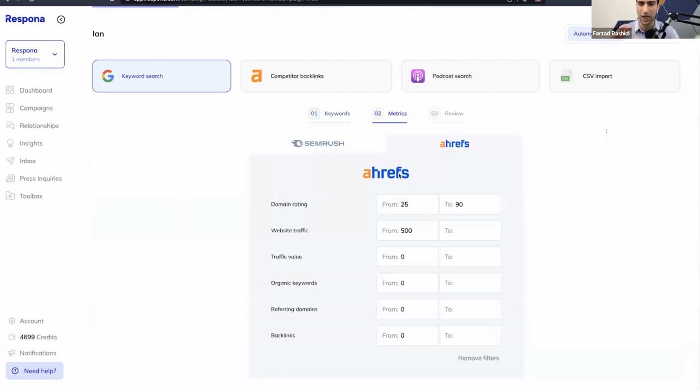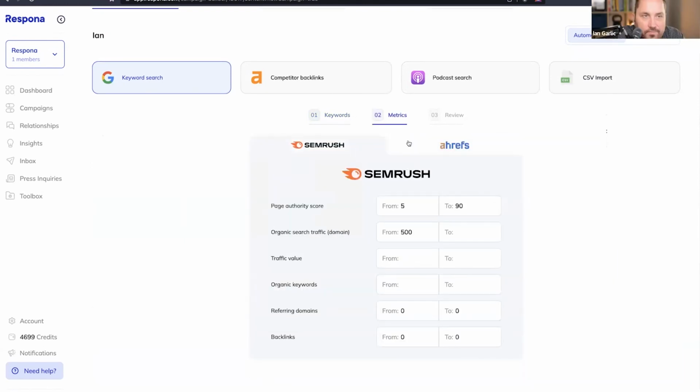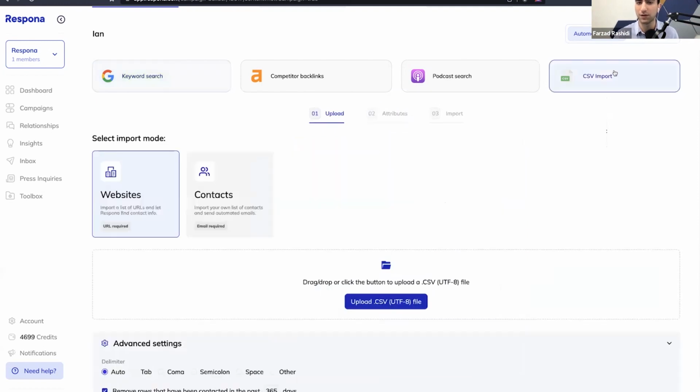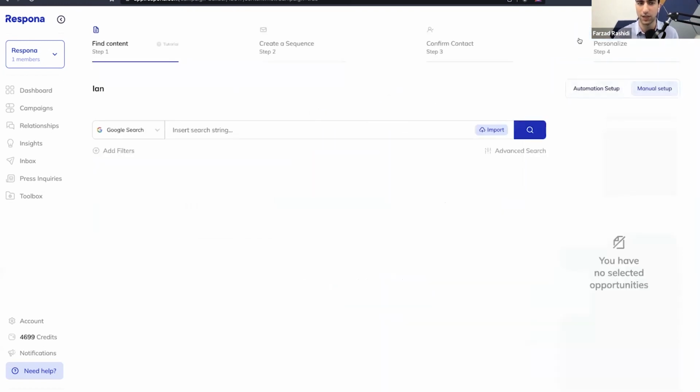Are you familiar with tools like Ahrefs and SEMrush? Yep. Awesome. So we have direct integrations with them, so you can also hook it up to them, and then we go and scrape Google results, filter it down by Ahrefs and SEMrush metrics, and you get a list of websites ready to go, right? Or for example, another cool thing I like to do is with our podcast engine.